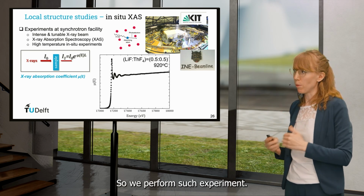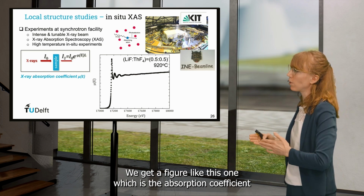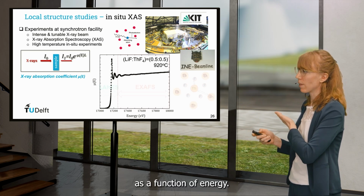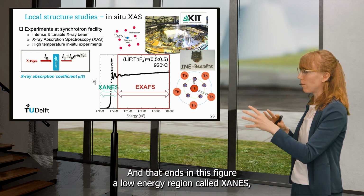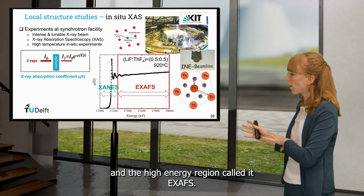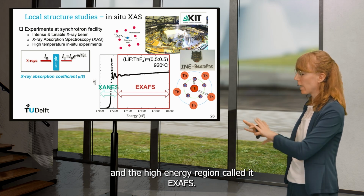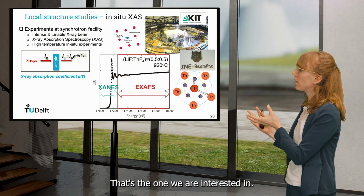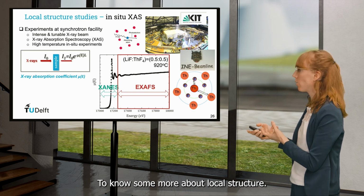We perform such an experiment, and we get a figure like this one, which is the absorption coefficient as a function of energy. There are two regions in this figure: a low energy region called XANES and a high energy region called EXAFS. It's the EXAFS I'm going to discuss. That's the one we are interested in to know some more about local structure.